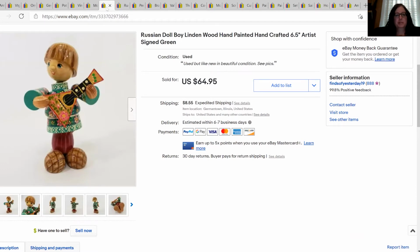This next one is a Russian doll. It's linden wood, which is a very strong wood.